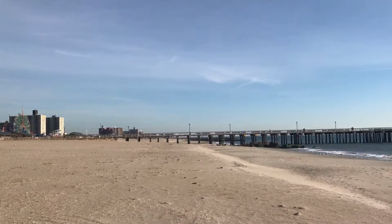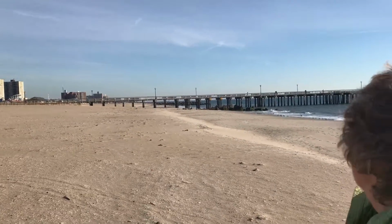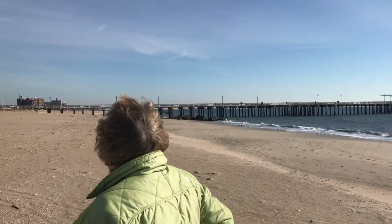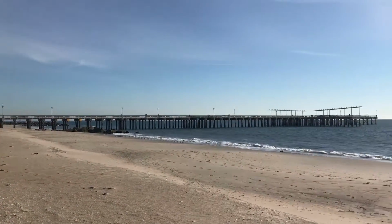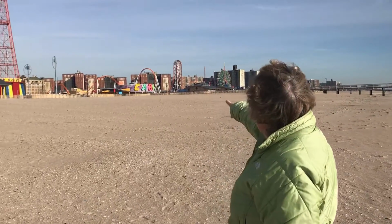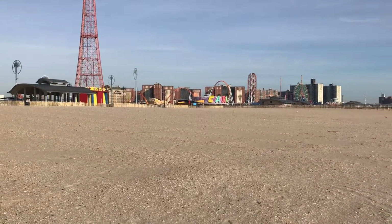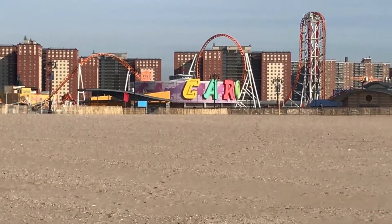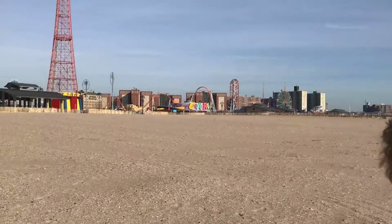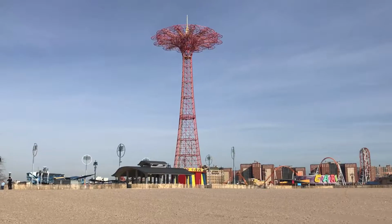Coney Island. To get the Coney Island hot dogs here somewhere. They do have the Coney Island hot dogs here. This is the pier, Coney Island Pier. Cool little pier. C-A-R-C. It's a carousel. If I saw the other side, you'd probably be able to tell that. This is the parachute ride right here that they don't use.